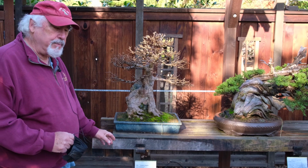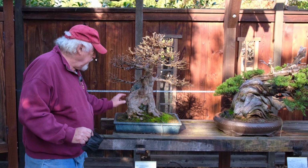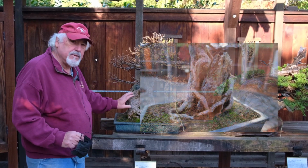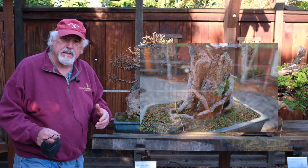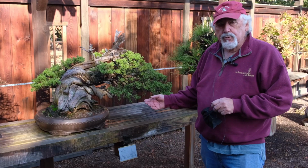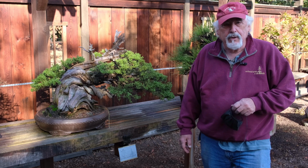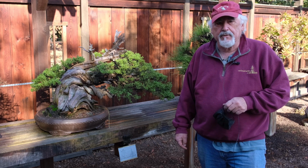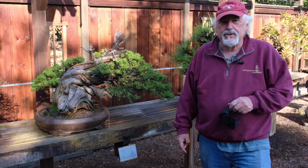This is a trident maple. It's called a root over rock, where the root of the tree has been grown over a rock. This is a very old tree, which, by the way, all of the trees in the bonsai garden have been donated. So this is another tree collected from California. This is called a California juniper, and this is collected in Southern California, probably from the Jawbone Canyon, which is close to the Mojave Desert.